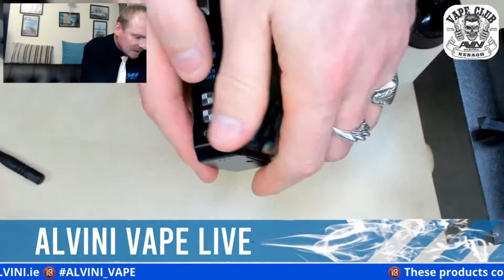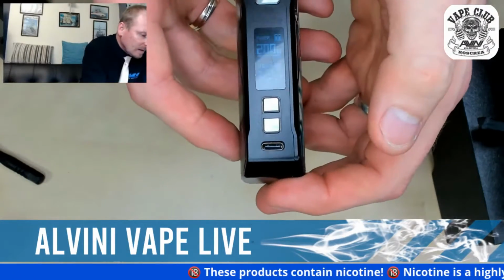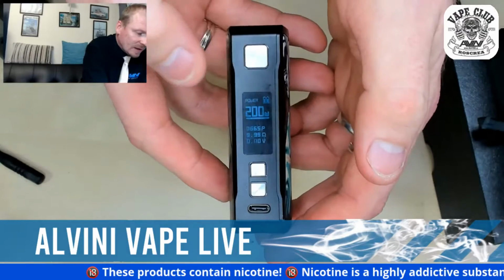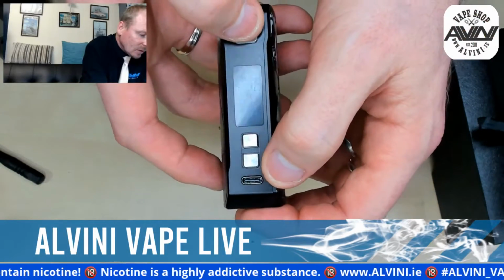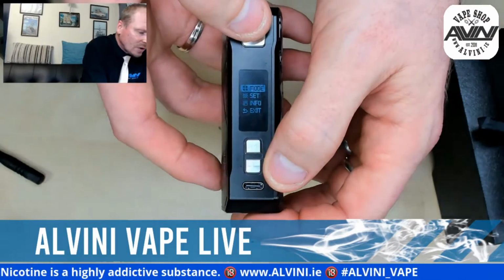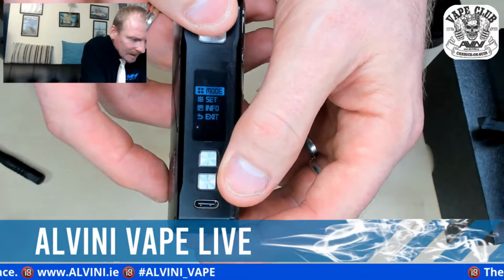Now, let's put the cover back on. On the front, we have the fire button, up and down buttons, USB-C. 1, 2, 3, we go into the mode settings.